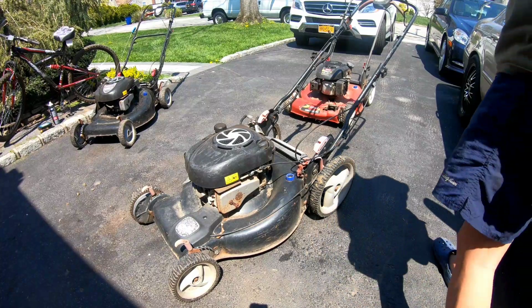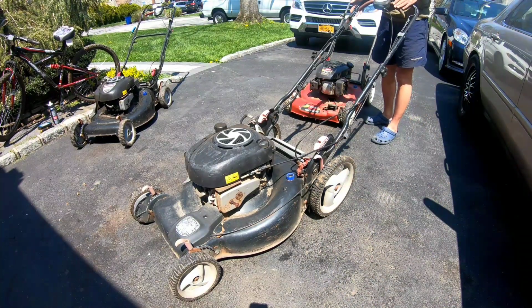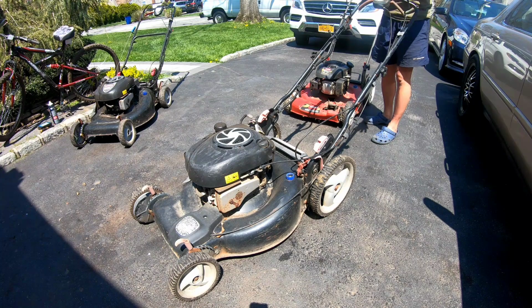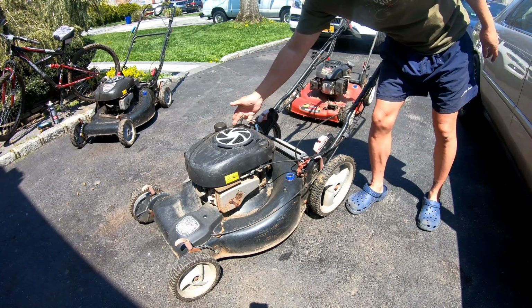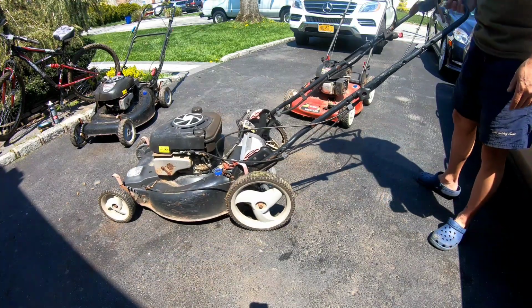Now let's look at this one here. It's almost the same mower. Pretty much the same. This doesn't have that problem. This thing looks like it works just fine. And looks like we're missing the recoil starter. So we can't try this out yet. I'd have to fix the recoil starter.